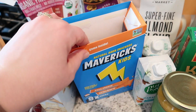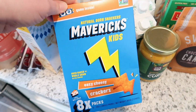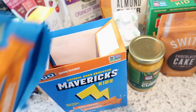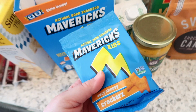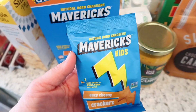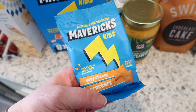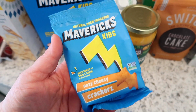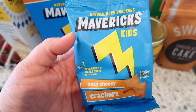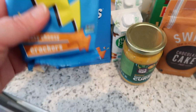The kids have been enjoying these too. These are the Mavericks Kids. This is a fairly new brand I think they have on Thrive Market. And if you are looking for a snack for kids to take to school or something like that, that's easy and quick just to throw in their bag, these definitely fit the bill. They are made with whole grain and they're cheese crackers. They do also have some cookies on there. My kids liked them. They weren't wild about those cookies when we tried them last time, but these I would definitely recommend.